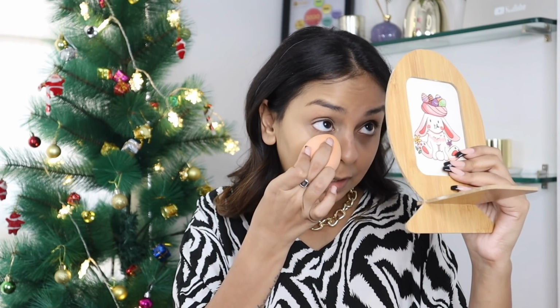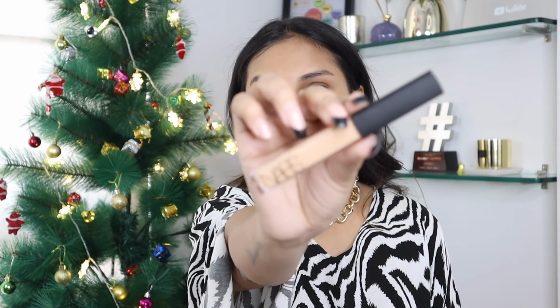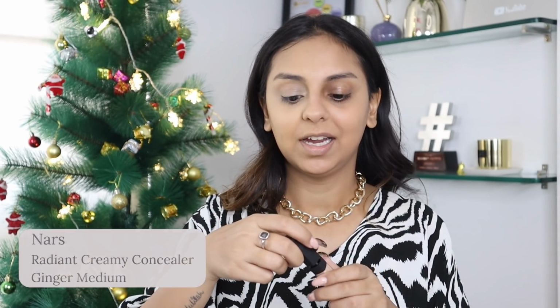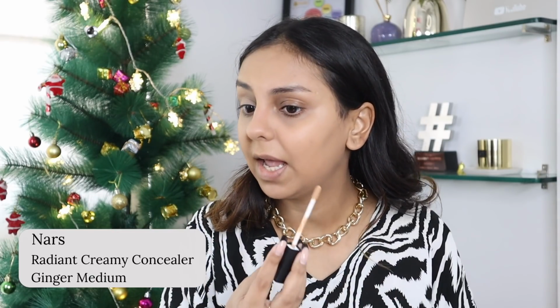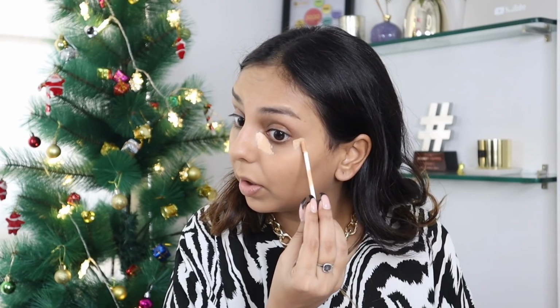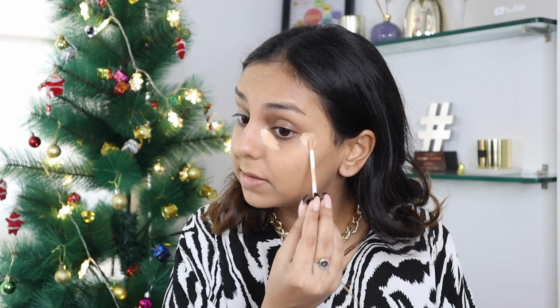My most needed step. For the luxury side concealer, I'm going ahead with my favorite concealer. It's the Nars Radiant Creamy. Ever since I discovered this concealer, I cannot have enough of it. This isn't even my first one. Every time someone's coming, I ask them to get me more of it. I really like the way this performs.